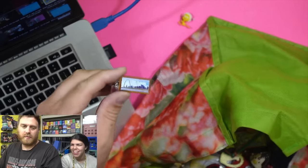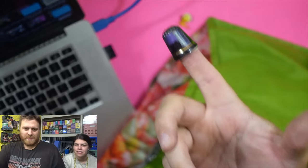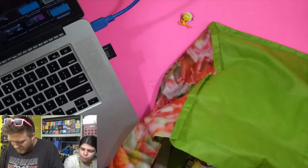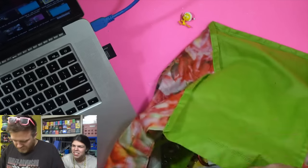St. Louis, there's one for you, Hannah. Look how little that is. It's a teeny tiny one. There's several thimbles in here. Collectible thimble. Is that what it is? Yeah. A tiny snake to go with your lizard.